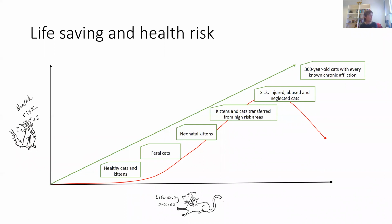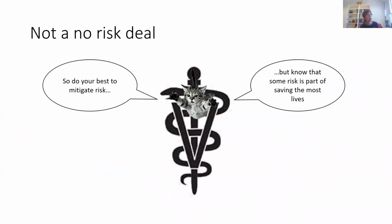So I wanted to start by saying that because I think for shelter veterinarians, sometimes it feels like failure when we see a severe disease like panleukopenia or ringworm or calicivirus. It's one thing if a cat comes in with it, but especially if it spreads a little bit within the shelter. And so I just wanted to remind you all to be gentle on yourselves. Shelter medicine is just not a no-risk profession. So we do our best to mitigate risk. We don't just say, well, let disease run rampant, but also know that some risk is part of saving the most lives. So build it into your expectations.